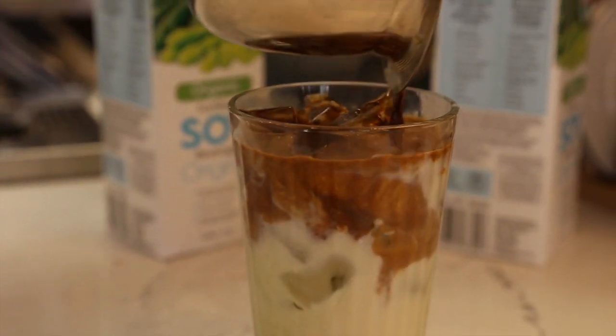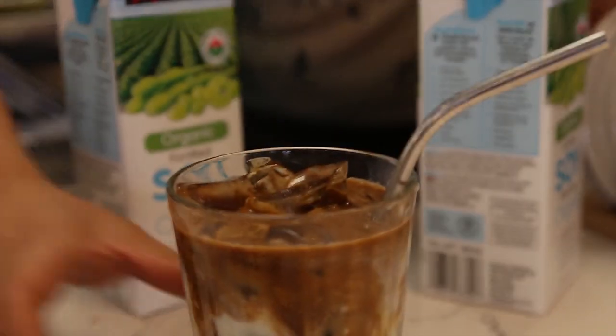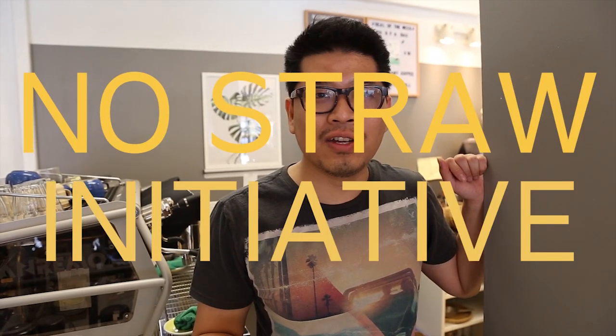It tastes like Fruit Loops that have been soaking in milk, but with a little bit of matcha. Yes, that's actually true. That's essentially what this is. You have to come and try this. This is the green Fruit Loop. We support the No Straw initiative. Yeah, why not? It's so easy. Just put them in dishwashers and reduce waste.